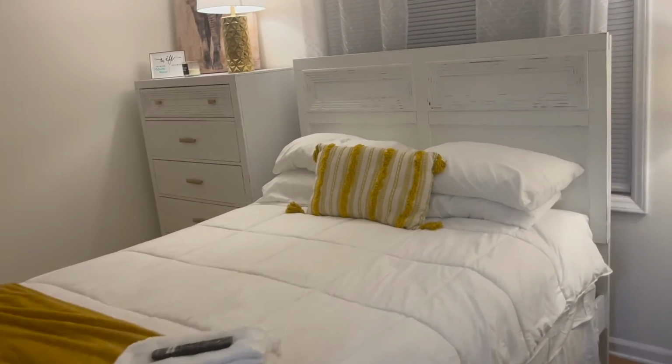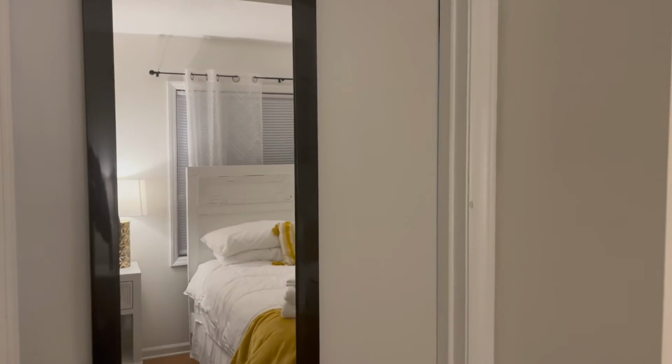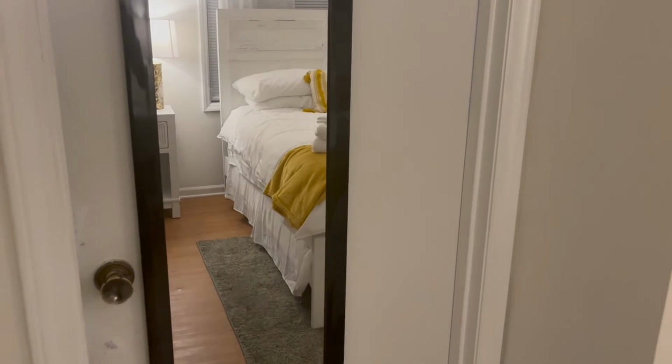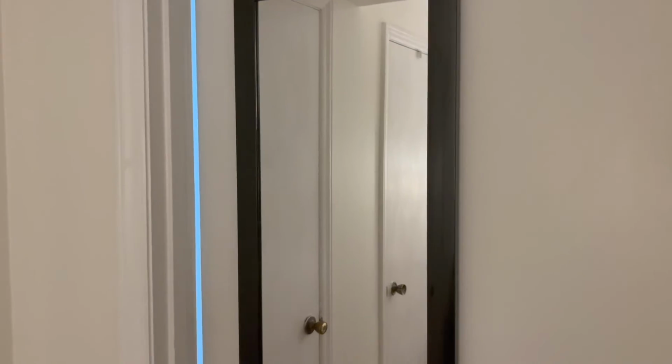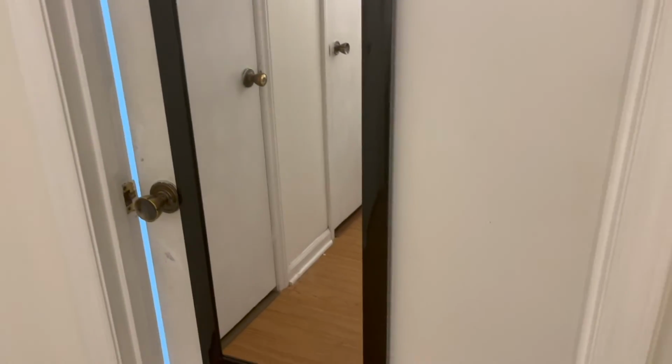It just made sense. And some of the elements that we added were feedback from people that stayed in the Airbnb, like the mirror, for instance. We got this from Target because there is a bathroom, but there's no full-length mirror, so people can't see what they look like at the end of the day. Everybody wants to see, what am I giving? What do I look like?